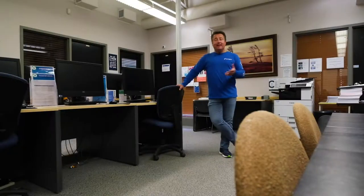Let's head down the hall to check out our on-campus library, where you'll find some books, laptops, as well as a computer lab, and phone charger in case you're running low on juice. Inside the library is where you can get technical and research help with your writing assignments.